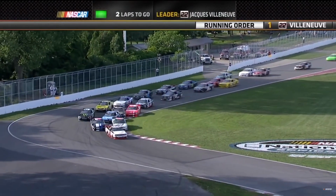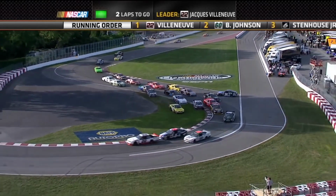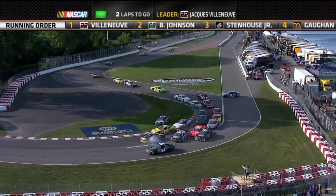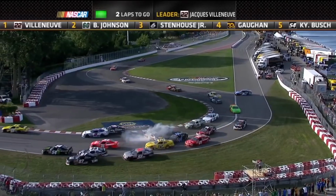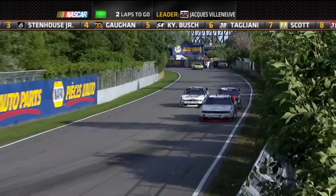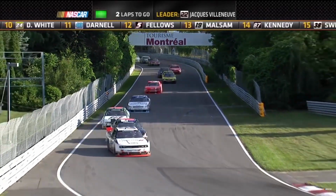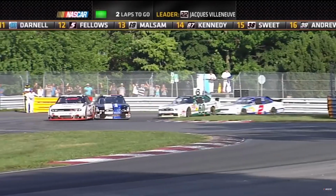Look at Tagliani coming in deep. Contact back there with Gaughan in the 33. Tagliani goes around again, and now Gaughan goes around. Sadler somehow gets through in the 2, and Sam Hornish gets through in the 12. Boy, there's a lot of debris in that corner. John, I guarantee you Stenhouse didn't circle Circuit Gilles Villeneuve. Boy, he is all.